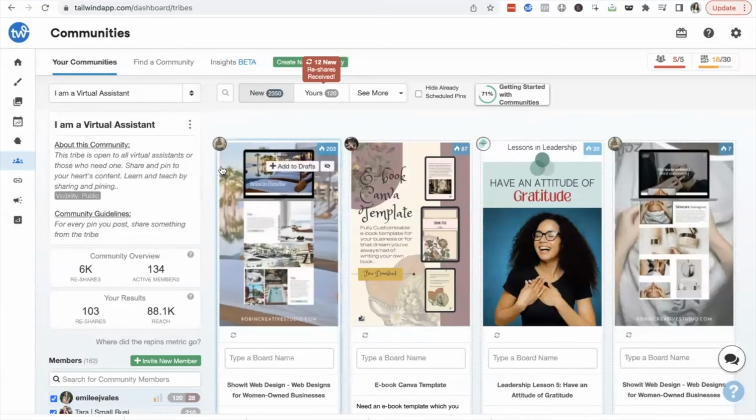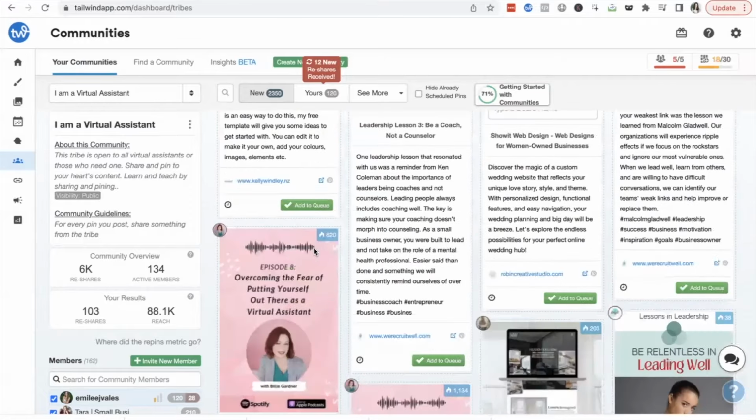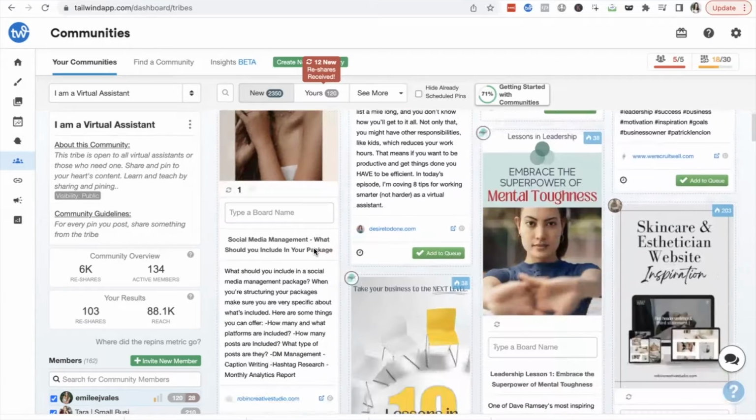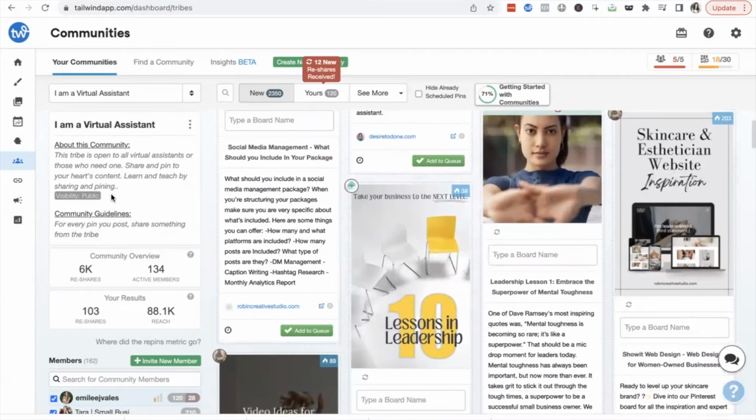Yeah, possibly. So if you're interested in utilizing them, essentially a Tailwind community is a place where like-minded people are sharing their pins. It's kind of like, if you scratch my back, I'll scratch yours. So there are rules that you need to follow. For this one that says, I am a virtual assistant, it says for every pin you post, share something from the tribe. Okay, they're not even called tribes anymore. They used to be called Tailwind tribes. So that's a little outdated.